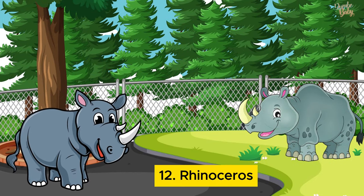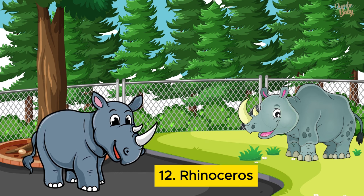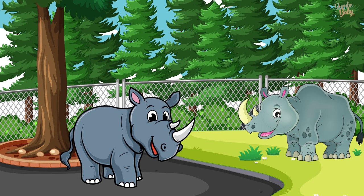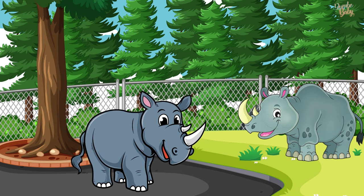Rhinoceros. Rhinos have thick fur and impressive horns. They are crucial members of tropical forests, helping maintain ecological balance and protect their habitats.